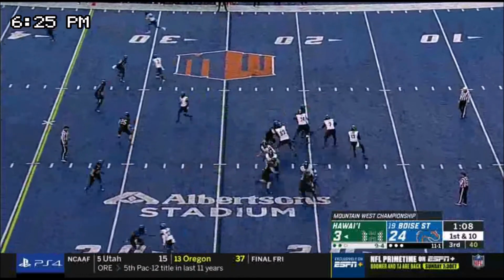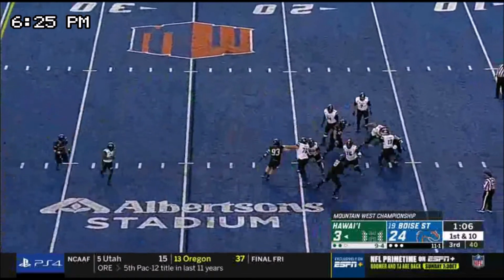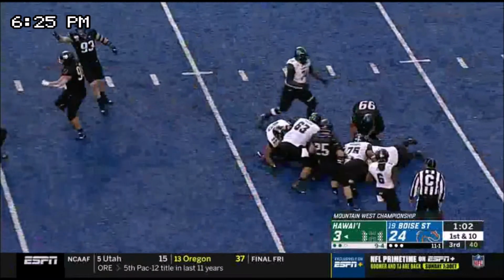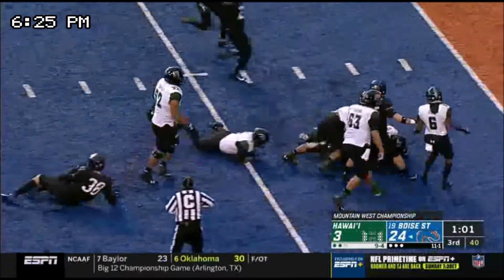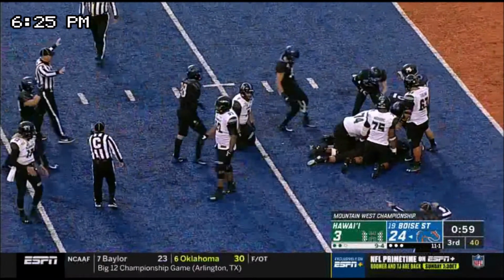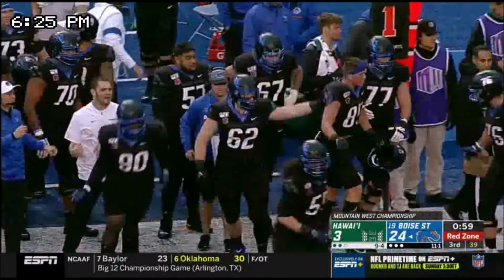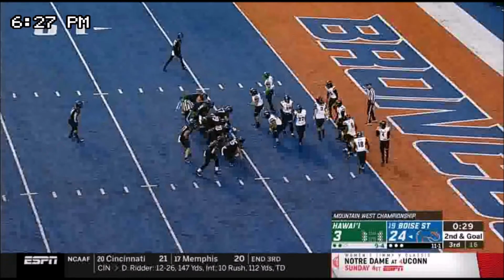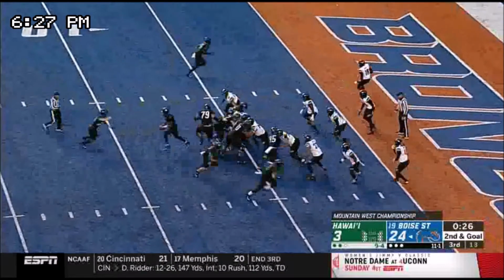Also helps if Boise State looks the part in this Mountain West Championship game. McDonald lost the football. Boise State recovers. Dimitri Washington jumped on it. And the Broncos will take over. 1st and goal near the 9-yard line. To take over a football game, and we begin to see that at the end of that 1st half.